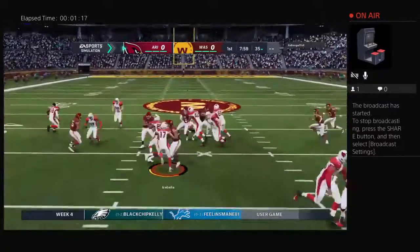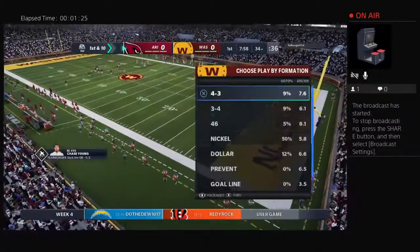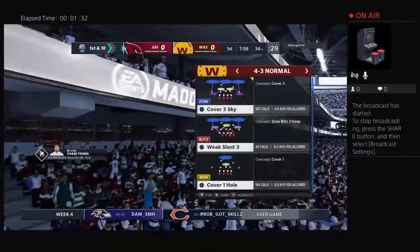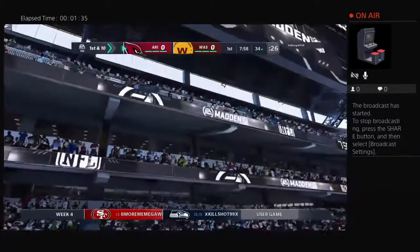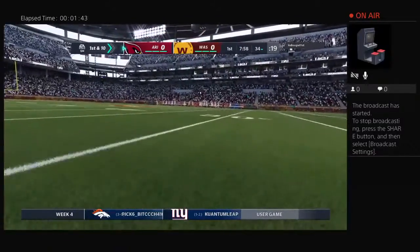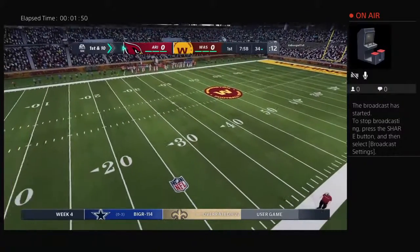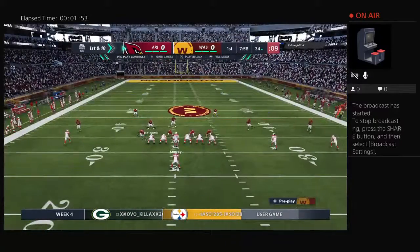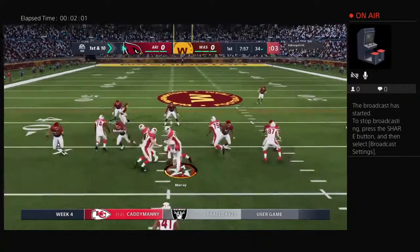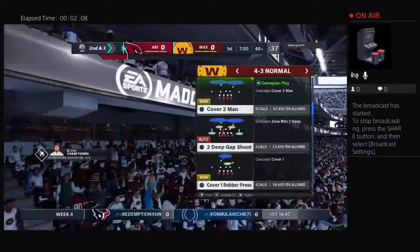On the return, Andy Isabella. The lane opens here. He's past the 30. Andy Isabella on the return. The Cardinals take over 1st and 10 at their own 34-yard line. From the 34 now, here's 1st and 10. Here's the first carry for Kenyon Drake. 7 yards on the pickup there, and it'll leave him with a 2nd and 3.